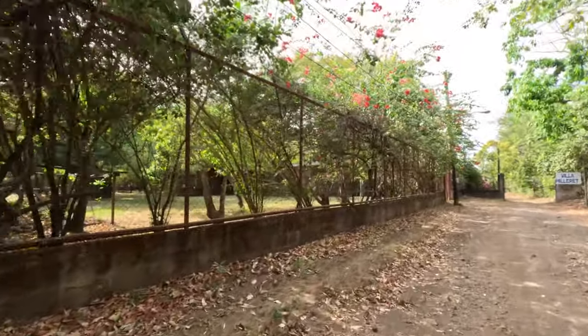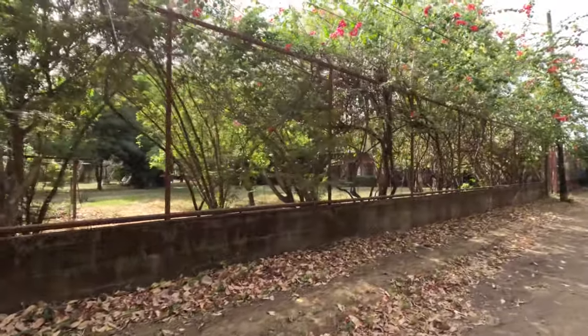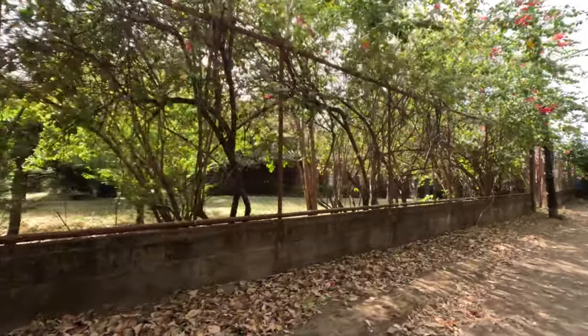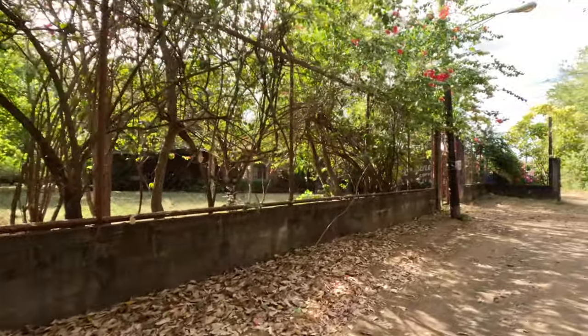And so a lot of these new lotifications cropped up, and some really interesting stuff started to get built, and people started to move in, and the first few houses went in, and then a lot of the expats left. And so this is cool.